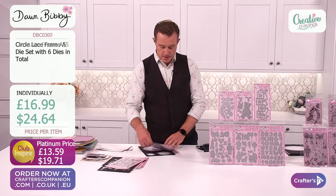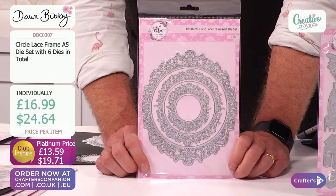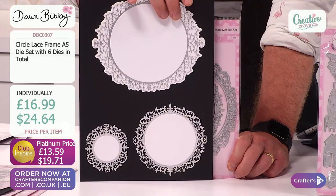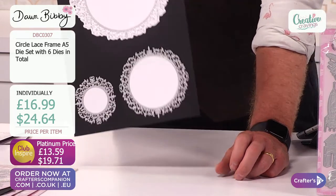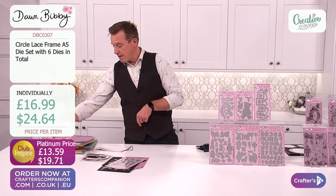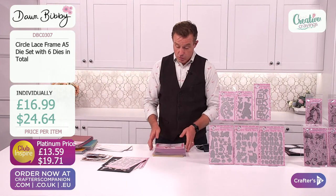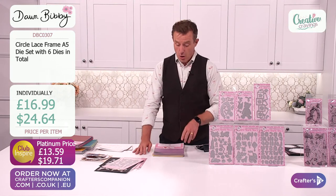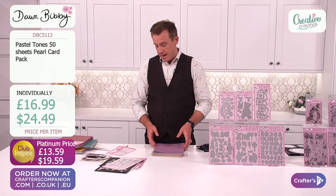And then included is the circles. Half of the stock has gone, £13.59, 1971 is the deal on those. I would go quite quickly on those because obviously we're going to be looking at deals from Creative Cravings in just a few moments' time, but people will continue to shop the Dawn Bibby goodies, so grab them. Don't just think, oh, I'll come back later on, because I think a lot of things will sell out before the end of this show, especially the card stock that we've got, which has been proving really, really popular.